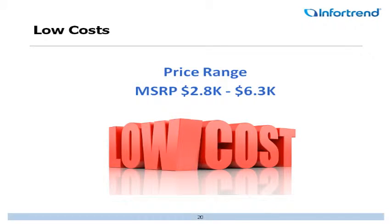And then, of course, the cost range. So if you're talking MSRP, from just under $3,000 upwards to $6,000, I mean, that's huge inside of the data arena for what we can really do.